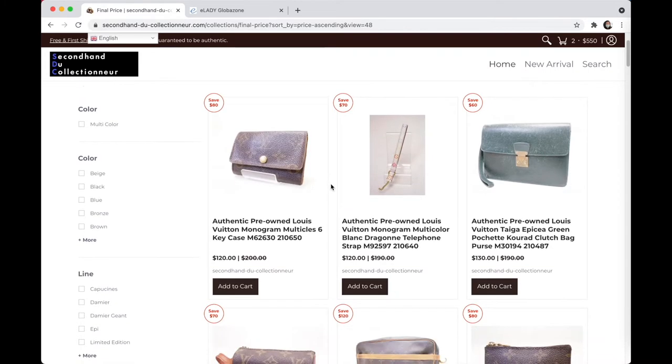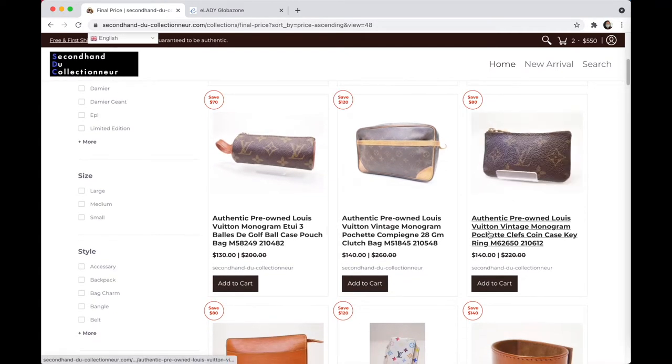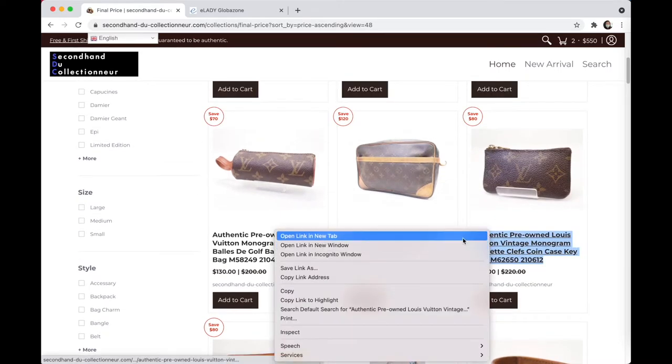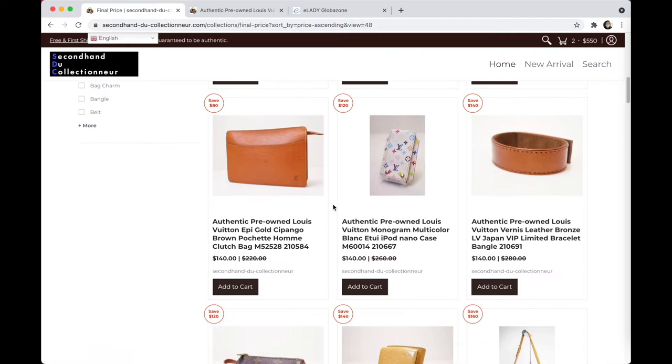Key pouch, clutches, golf ball case pouch, Keepall. Oh, it's only 140. If I see something of interest, I just right click and then open a new tab so I can get more information. And then while that's loading, I look for other pieces.